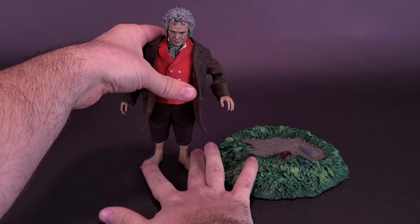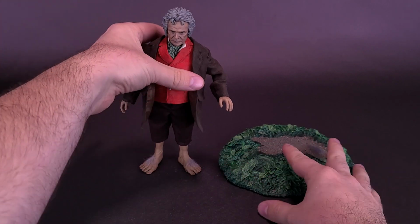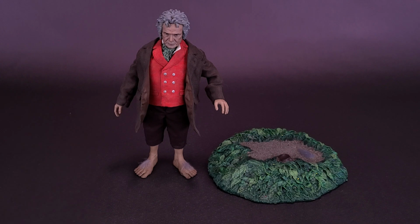The somber look on his face is a little more on the saddening side, but again, he's had quite a lot of adventures in his life. And I think Asmus Toys has done a bang-up job on giving us a Bilbo Baggins a little later in his years, but a fine-looking Bilbo nonetheless.